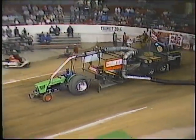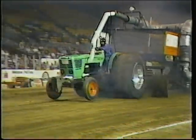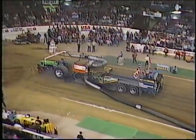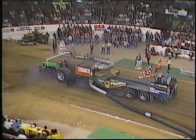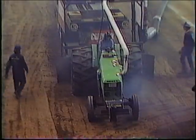They make a good start. Here again, maybe a little nose heavy, but now they're beginning to pick up. This is going to be a close race to the end. No, they're going to come up short. And they're going to be at least a good 10 to 15 feet short. And that should land them in third place. Once again, a little bit of lift on the front end of that tractor, but nobody's taking too many chances so far and moving some of that weight back.